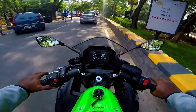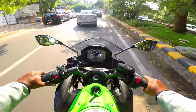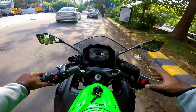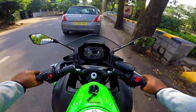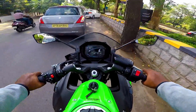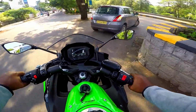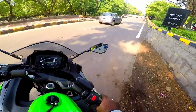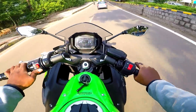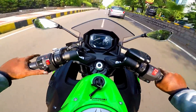I love the new full color TFT console on this bike. It's nice and legible, and it looks really modern and upmarket, complementing the price bracket this bike finds itself in. It's supreme value for money. A bike from Kawasaki, and I love the new design. The windshield is newly designed as well.